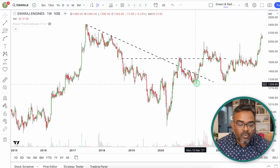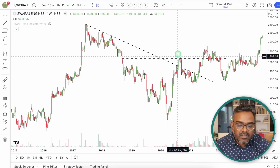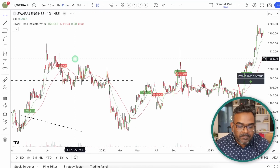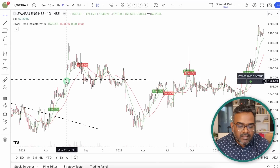Now until the swing low is broken, the trend is clearly up on the weekly charts, because here we had a weekly chart down. This was a move up, we had a down, and then the stock is going up. Now you go to the daily charts, and now you see where the power trend indicator is coming on, right? So this was a breakout here. So the signal was on.